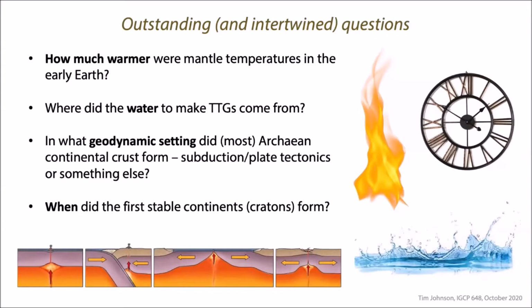So I'm going to frame this talk, or try to, around 4 of what I see as the outstanding questions. And of course, those outstanding questions are all intertwined into the big picture of how things work. So those questions are: how much warmer were mantle temperatures in the early Earth? And by the way, I'm not going to provide any answers to many or any of them, just my biased view.